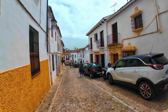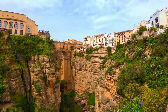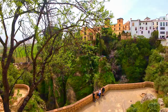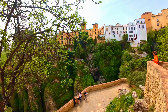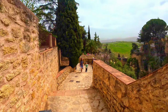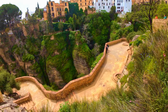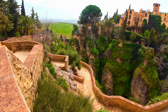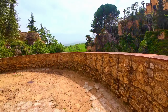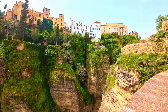During the 19th century, Ronda was notorious for bandits and smugglers, and this gorge was a perfect hiding spot for them. But today there are no bandits, just these beautiful views. That is the sound of the peacock. Is that a mating call? I'm not really sure because I'm not an expert in birds. But just look at this view. This easily has become my favorite part of Ronda.